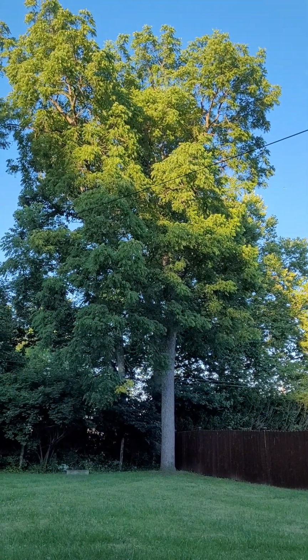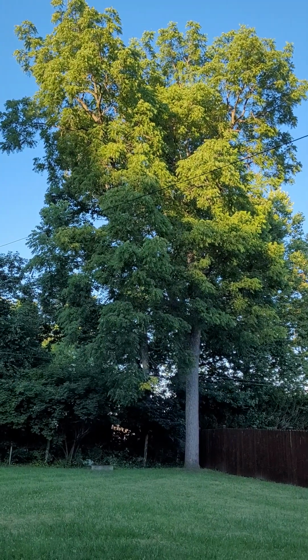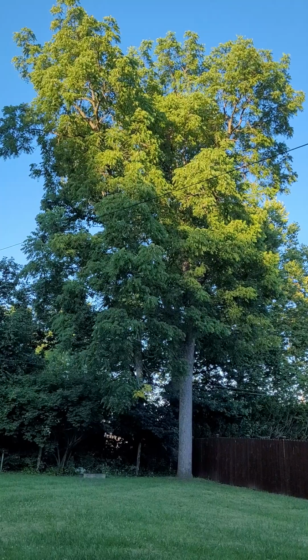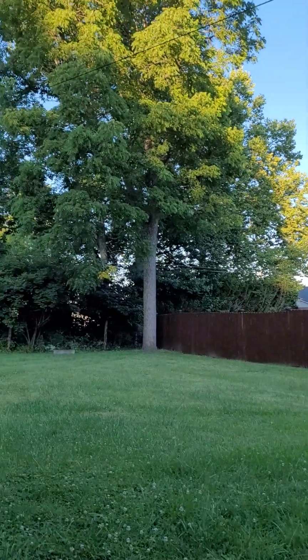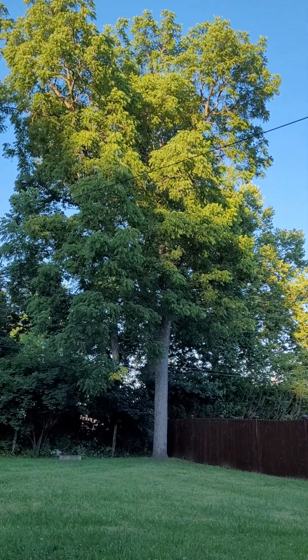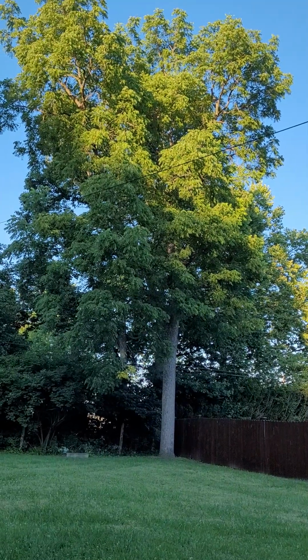How many walnuts has it dropped? I mean, it's dropped a couple thousand walnuts just since I've been here. And I know if I was a kid, it would have been much smaller, but this yard would have been a baseball yard for me. I'd have played some baseball back here, some home run derby, and that tree no doubt would have been home plate.